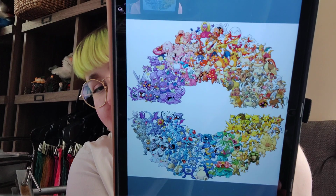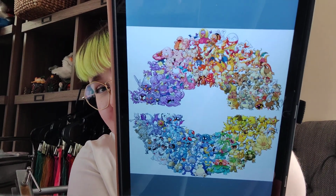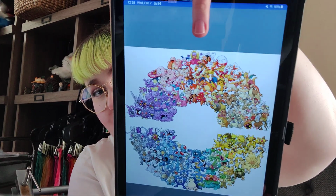Oh, and it's really blowing out. Let me turn down my brightness, see if that helps out. There we go. So it's all the Pokemon from Gen 1 in a Pokeball formation, and I started up here right in the middle.